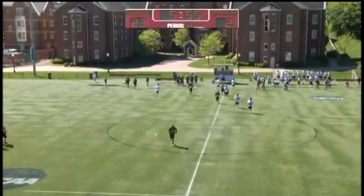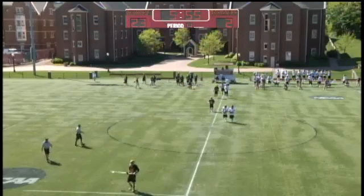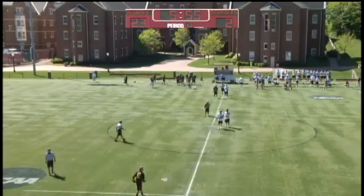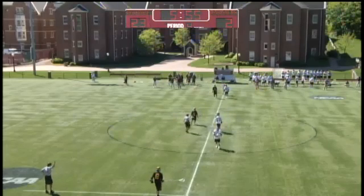Yeah, Chad Smith, the freshman attackman, playing really well today, as you saw with that last shot. Now tallies 2 for the game. Playing very well against this Randolph team. Setting a career high with 2 goals.